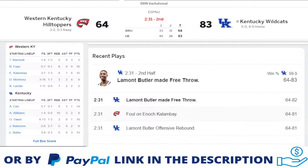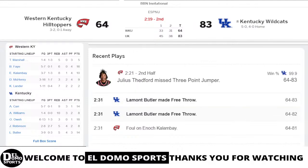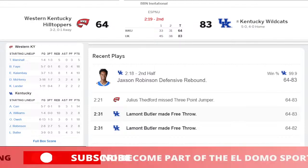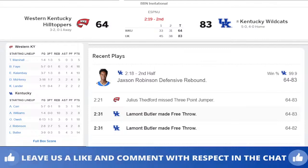83-64, Wildcats by 19. And it's McHenry's dribble front court with 2.5 minutes left in the game. He's on the wing. It's behind him to Thedford. Ball back shot, air ball, short from 3. Robinson rebounds. Now it's Butler's dribble down the right sideline. Lander on him. Picks up his dribble way out front.